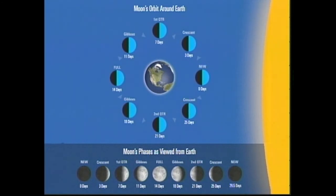The full moon will be on August the 13th, 1 day after the peak of the Perseid meteor shower, which means we're going to have to work very hard to find some shooting stars up in the sky. The third quarter moon will be on August the 21st at 5:54 p.m.